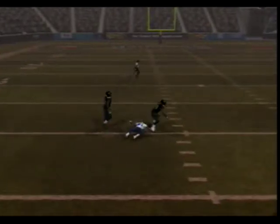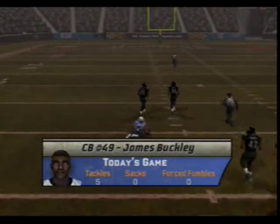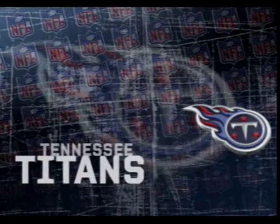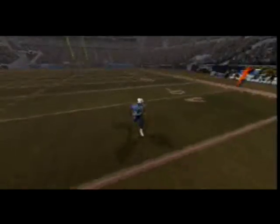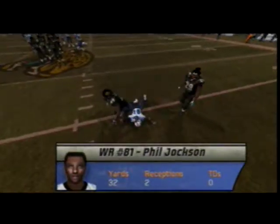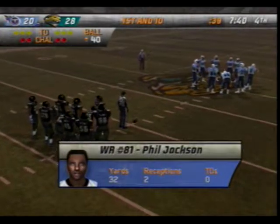The Jaguars come out in a 4-3. Rosen Buckley comes up to make the play at the 40-yard line. This is a guy who comes to play, and he seems to make big catches when they really need him. This time they need him to convert on third down, and he's there for the reception and the first down.